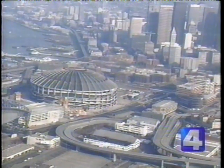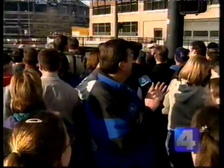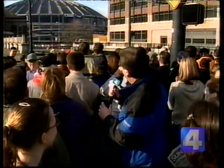Keith? Kathy, you were talking about the wave starting at the Kingdome just a few moments ago. They tried to start the wave here along 2nd and Jackson. Didn't quite go. They're still waiting for the implosion. That's going to be the time when they're really going to start the wave around here. But they tried it. Take a look.